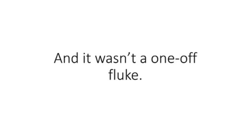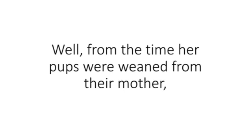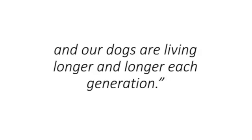And it wasn't a one-off fluke. All her dogs were far exceeding the national lifespan average. In fact, each new generation she bred lived longer and longer. So how did she do it? Well, from the time her pups were weaned from their mother, she began them on a specially prepared home diet and continued it for their entire lives. She says, "We have made our own food for well over 30 years now, and our dogs are living longer and longer each generation."